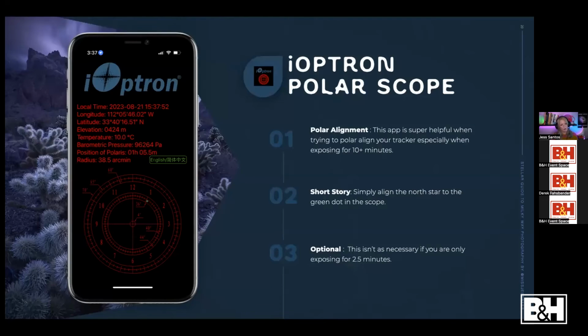I want to touch on one last app that you might need to have. If you have a tracker, you're likely familiar with this, but I just wanted to throw it out here. This is the iOptron Polar Scope app, and this is for polar alignment. Super helpful when you're trying to align your tracker, especially when you're trying to expose for 10 minutes or longer. Long story short, the Earth is on a wobble and the North Star won't always be in the center of your scope. As you can see, the green dot is where the North Star is supposed to be aligned. So you just line up the North Star with that green dot.